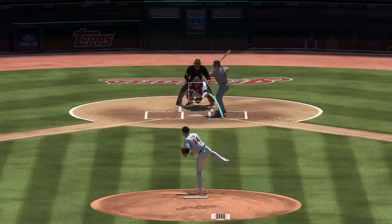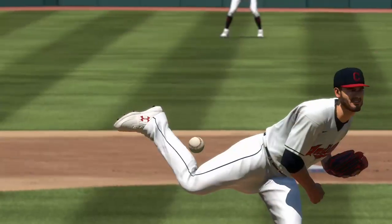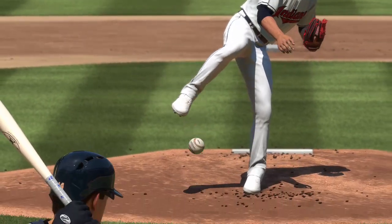Well, if you're going to get your first hit of the game, you might as well do it with a bang. He thought he could squeeze one past him, but he thought wrong.